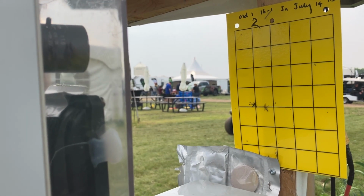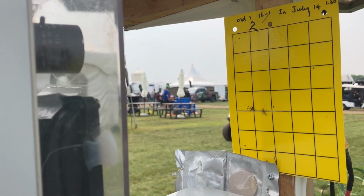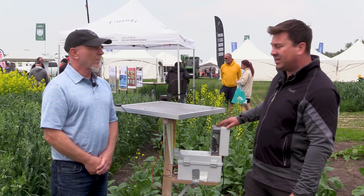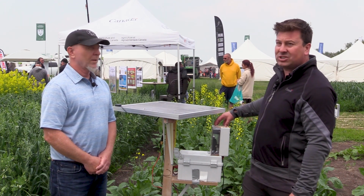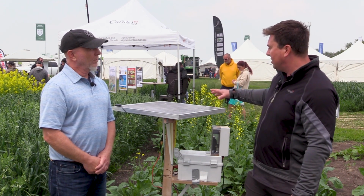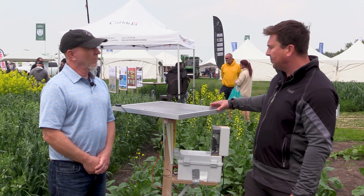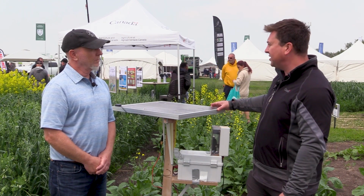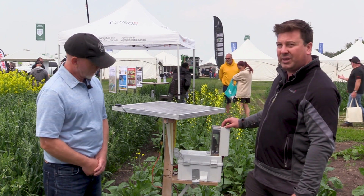Why do you need such a big solar panel? Because this camera takes a picture of this yellow sticky card every 40 minutes, including during the nighttime. So it runs a flash as well as the camera. Okay, and so to run all of that, you need the big solar panel to keep things going. And why do you want a picture every 40 minutes? Well, that tells you your population buildup of the flea beetles.